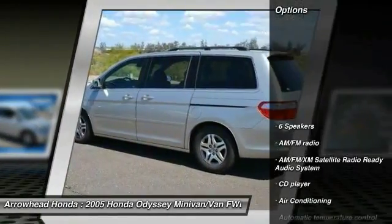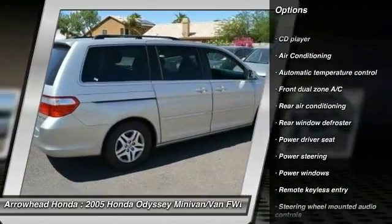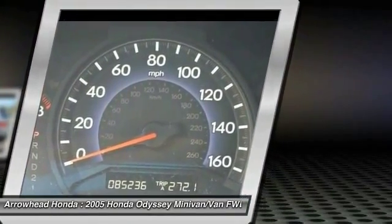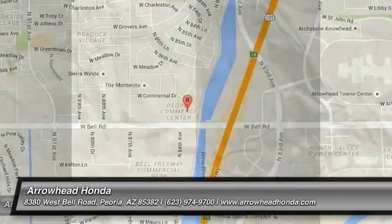Here are some of this vehicle's great options: traction control, dual airbags, air conditioning, front power steering, alloy wheels, four-wheel disc brakes, security system, rear window defroster, CD player. Drive away with a great deal on this vehicle. Call or stop in today.